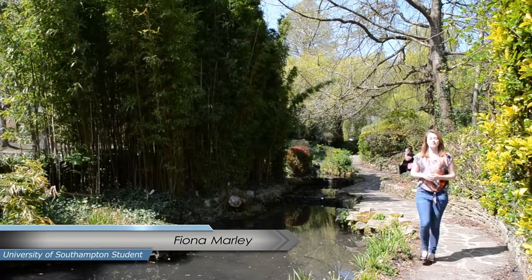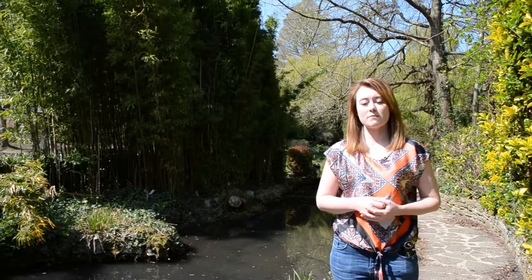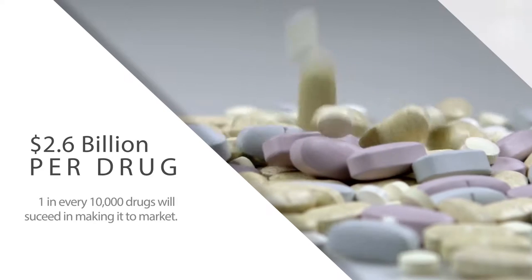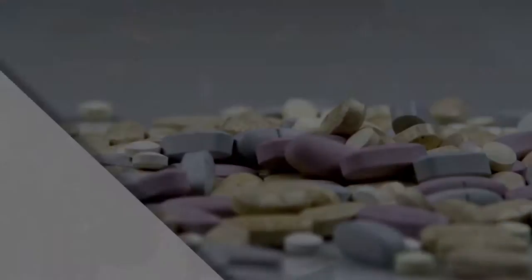University of Southampton, the Neurochip has been developed to help test new drugs. New drugs are always needed to treat the many diseases we face, from cancer to diabetes. Unfortunately, the cost of generating these treatments is immense, at around 2.6 billion per drug. This is partly because only one out of 10,000 potential drugs ever makes it to market.